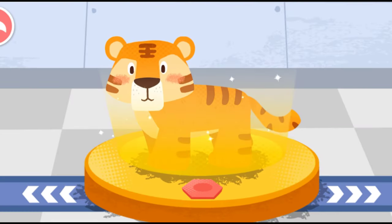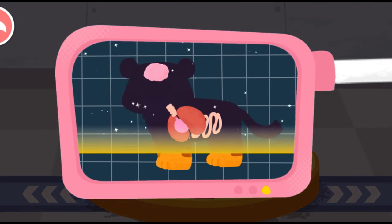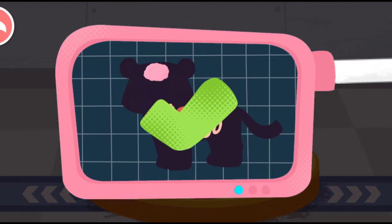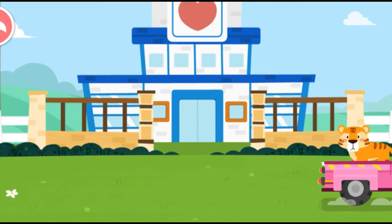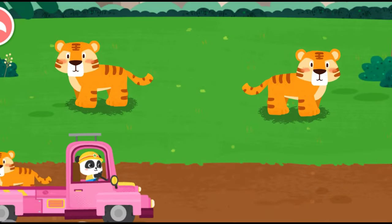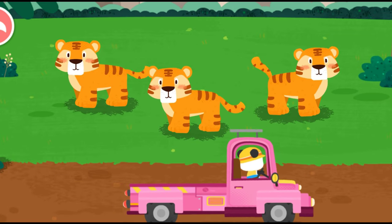Examine it. It is very healthy now. You've helped an animal again. Let's take it home. The tiger lives in the forest. Goodbye, tiger.